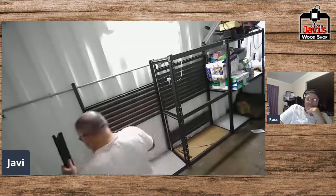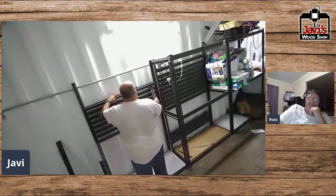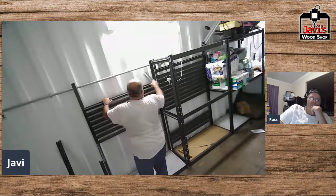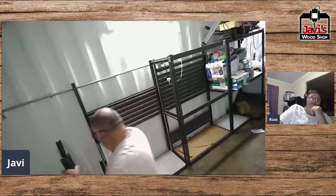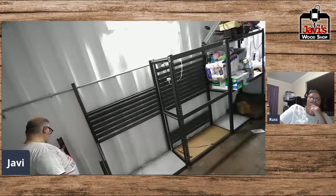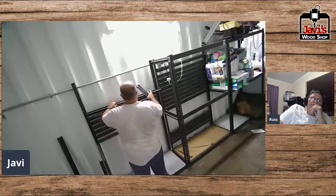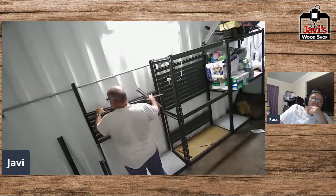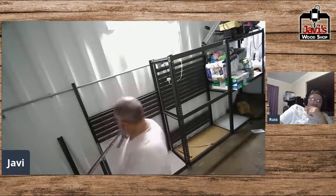There we go. If I use leverage, it's a little more quiet. I mean, for the moment. These are all the spare ones. That's why there's a bottom on here, because it makes some good supports, don't it? Well, yeah.